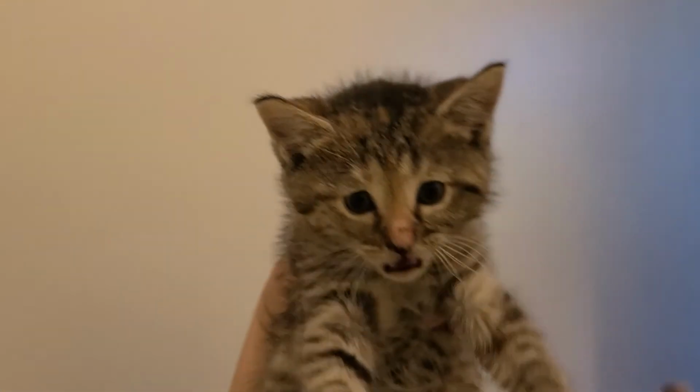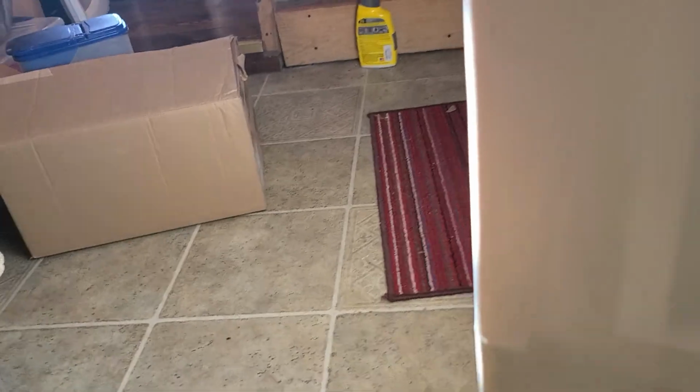This one's very playful and adorable. So, yeah, he's upset with me. He doesn't want to be held. But anyways, let's show you the outside if I can get out of here without this little brat escaping. There you go.